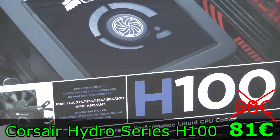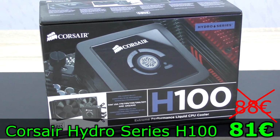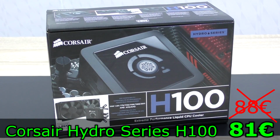Then I'm also selling this Corsair H100 all-in-one water cooler. It has only been in use for a couple months, but not more. It all works perfectly fine and still keeps up with the very modern AIO water coolers. You can get it for 81 euros.